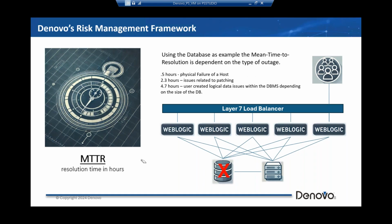So again, in the database, if it's a simple OS failure, it might require a reboot, or maybe the physical host failed, but things immediately come back up. An issue with patching might be a couple hours to resolve. Or how many of you have ever had the situation with the rogue user that goes in and modifies data selection, deletes data selection, and instead of advancing a single work order, advances the status of every work order in the system? And now all of a sudden you're asking your DBAs to roll everything back to a couple milliseconds before that happened. How long does that recovery take?